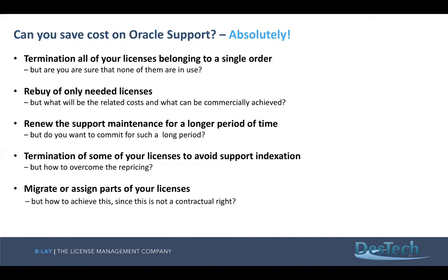And last but not least, the option that you do have is to migrate or to assign parts of your licenses either to another metric or to another legal entity to separate out the support streams that you currently have in your support bill. By doing so, you are creating a situation in which you create individual support streams for which you can individually decide to stop the support and as such save costs. This is something that requires proper planning and having a clear view, because obviously contractually you don't have the right to migrate or to assign your licenses, but it is a practice that with the right strategy you can achieve.